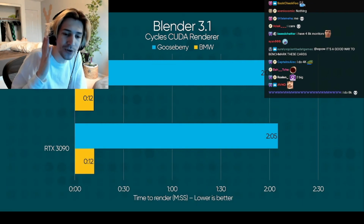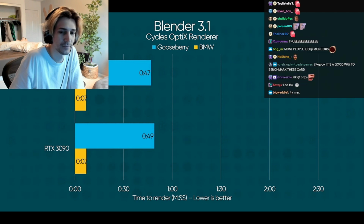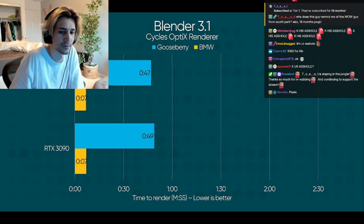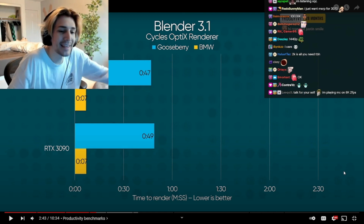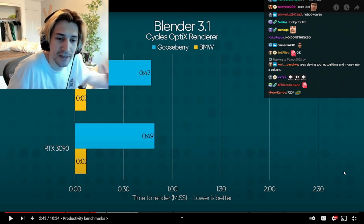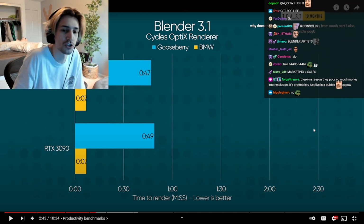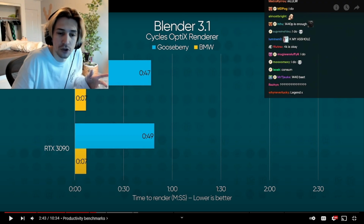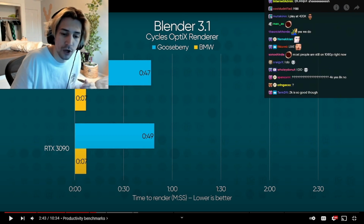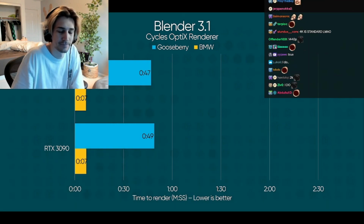3090 Ti, I don't understand. Blender doesn't seem to think so. We're looking at a few seconds at most. They will eventually. It's why I'm saying it. Make things that are consumer friendly. People don't consume 4K. They just don't. But dude, they might. Yeah, you know what people might do? Stream on YouTube. What do people do now? Nobody does that shit. Why? It's garbage.